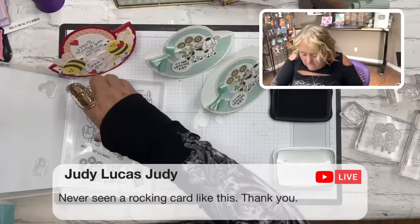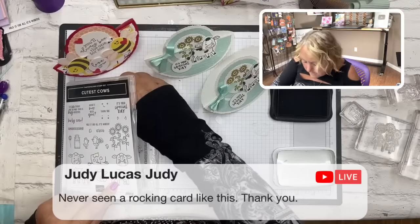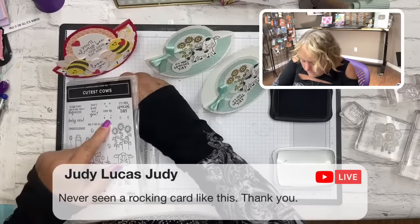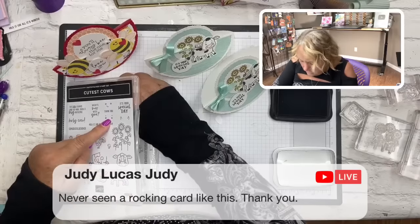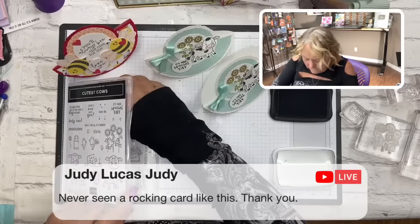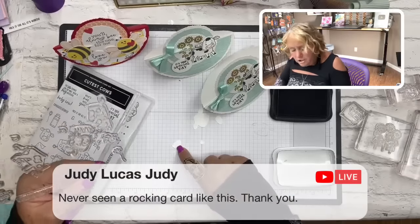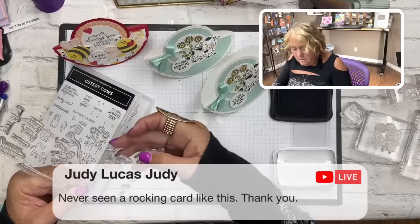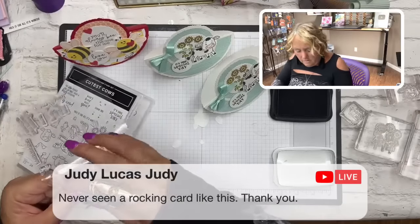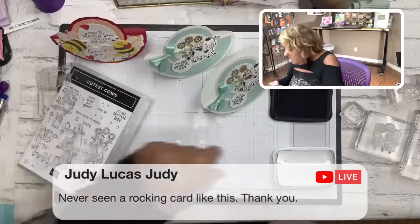All right, let's see here. Let me get my stamps off of here. Let me look at my kit. All right, so, oh, you know what? That looks like it's the nose. No, that's not the nose. Those are faces, right? Yeah. So petal pink would be much cuter for the nose part. So let me get the face right here.